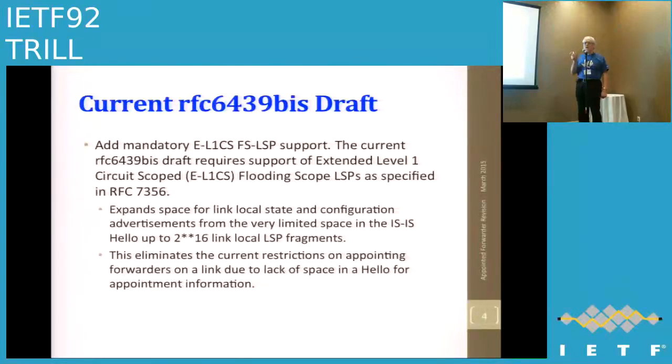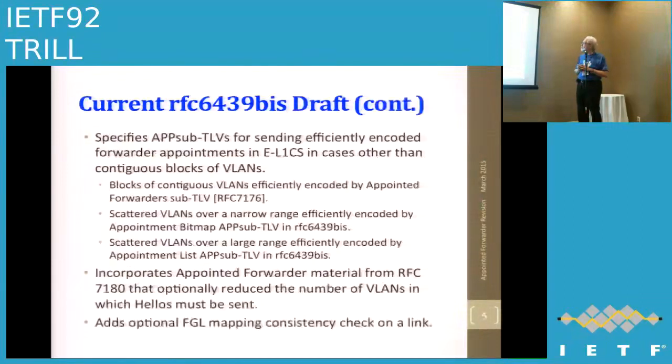than one Hello, because with the current restriction, it's not fragmentable, so when the designated RBridge appoints forwarders, all of the appointment information has to fit in one Hello. It doesn't have to put it in every Hello, but if it puts it in, it has to put all of it in. And there are many configurations of appointed forwarders that just can't be shoehorned into the space in one Hello. But with this, the designated RBridge can put it in the extended level 1 circuit scoped flooding LSPs, and that way it can get a lot more appointment information out. IS-IS calls it circuit scoped. Next slide. So that's one thing.